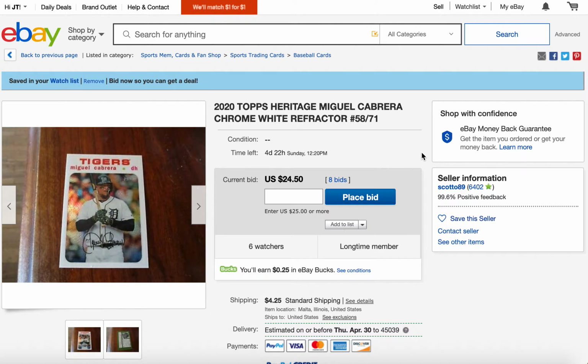And part of how I determine that would be the next two things I like to consider, which would be the availability of the card and the competition on the card. Looking at this card specifically, we look at availability. We do know the print run on this one. It is a print run of 71, pretty decently rare, meaning I might not see this card pop up all that often, especially as time goes on.